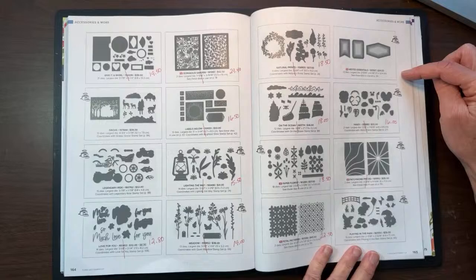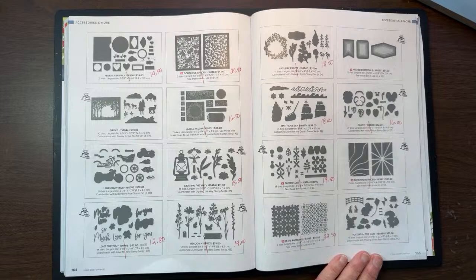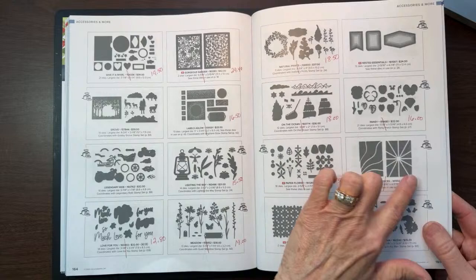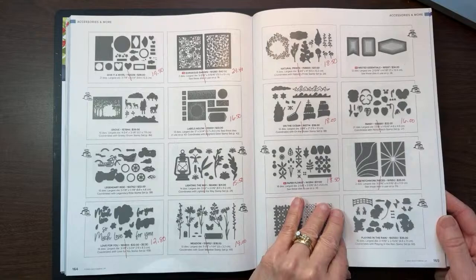On page 165, Natural Prints is $18.50. On the Ocean has been marked down to $18. Paper Florist is $18.50. Petal Patterns is $22.50. And the Pansies have been marked down to $16. And these little patchwork pieces here, that was really cool because it cuts and stitches your paper and these designs, and then you put it back together. So you could cut from a couple different pieces of paper, and then you can alternate that or put any of them in there. It's really cool dies. But they too are retiring.